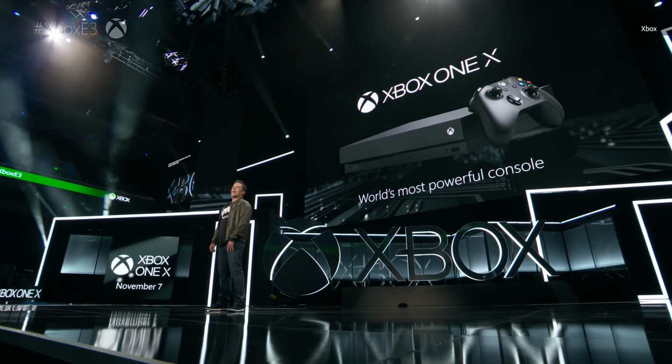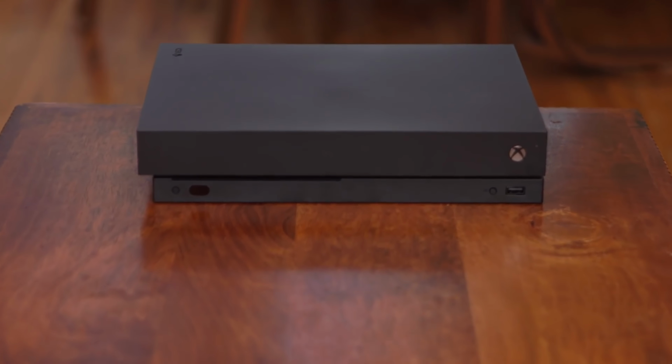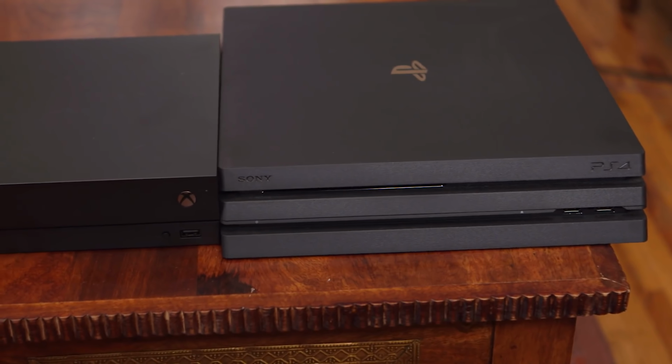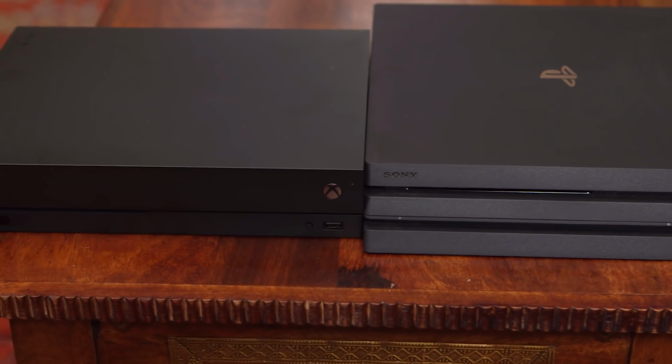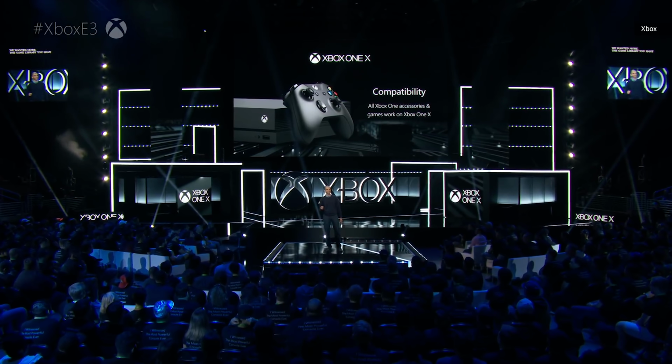This probably helped enable the mid-cycle refresh, when instead of just releasing a whole new console, Microsoft and Sony released the Xbox One X and PlayStation 4 Pro, faster versions of the consoles we already had, which they were able to do without redesigning the chips in them from the ground up. And this also helped them keep compatibility with their libraries of software.